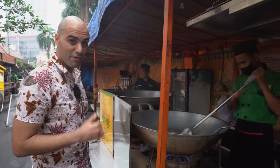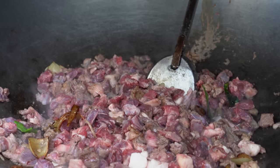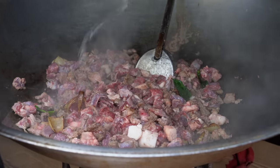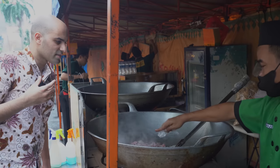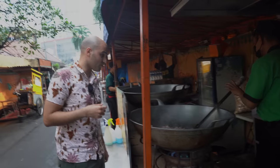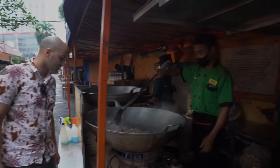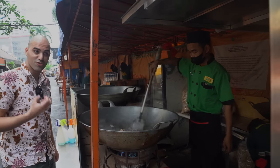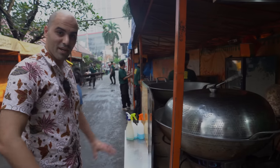I've been wanting to come here for a very long time to try their famous nasi goreng kambing with goat meat. And they're famous for making it in huge woks. I guess he's adding a bit of stock. Ini kuah? Nanas. Nanas? Yeah, nanas. Oh. Nanas is pineapple. Oh. Maybe that's one of the secret ingredients. Pineapple juice inside. Then he closed it to properly cook it.